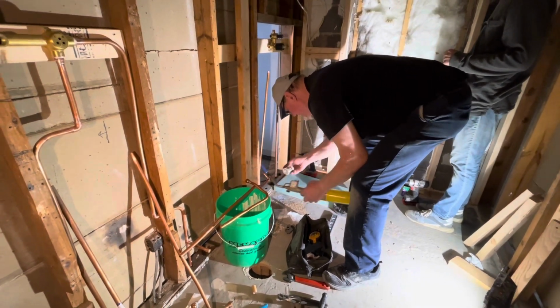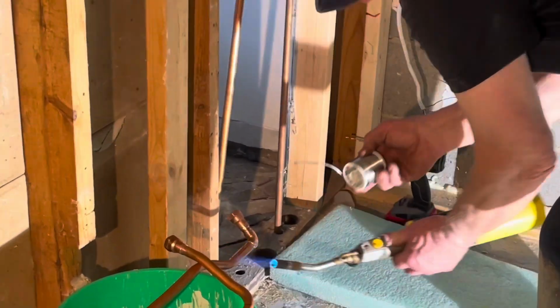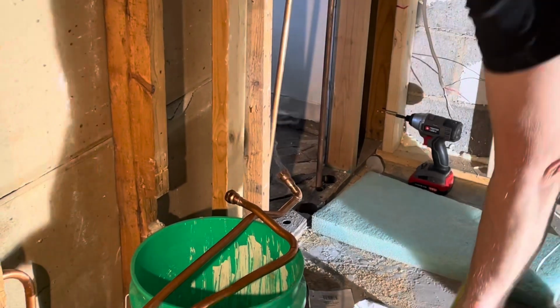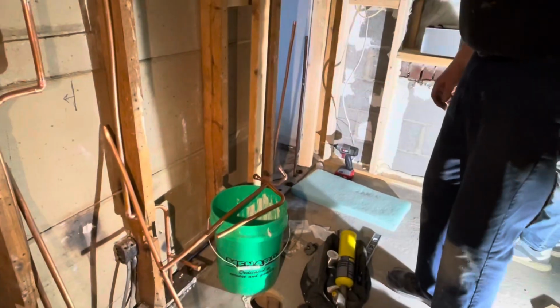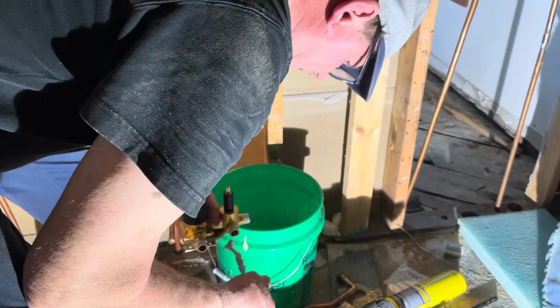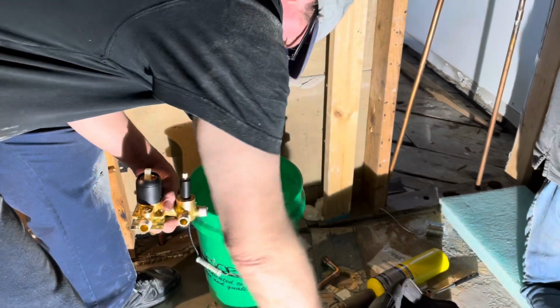It does take time. We could have gone the easy route and done just like the PVC red and blue piping, but in the long run, this will last better. And it's good for well water. And yeah, we learned a new trade in the process as well.